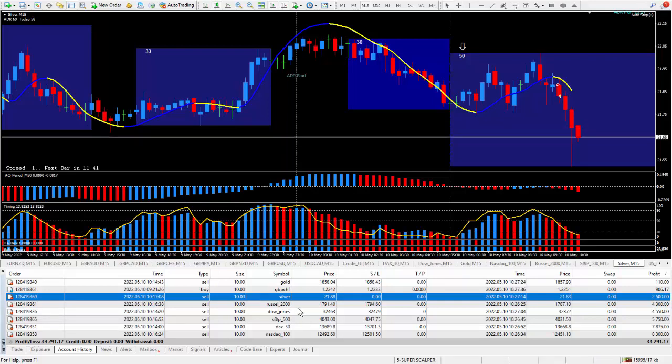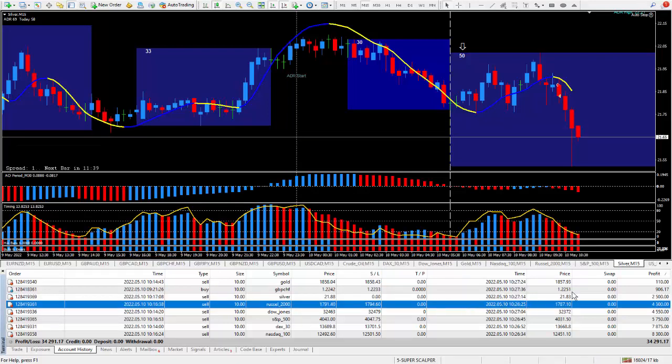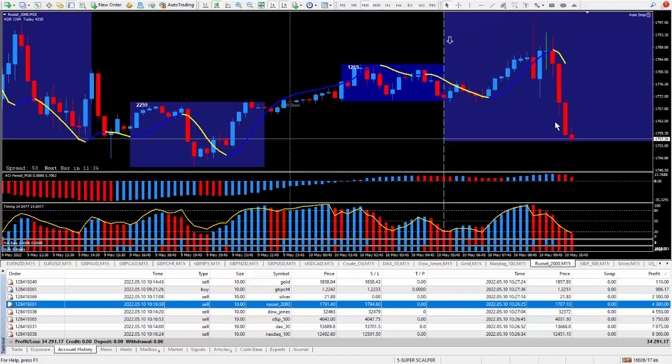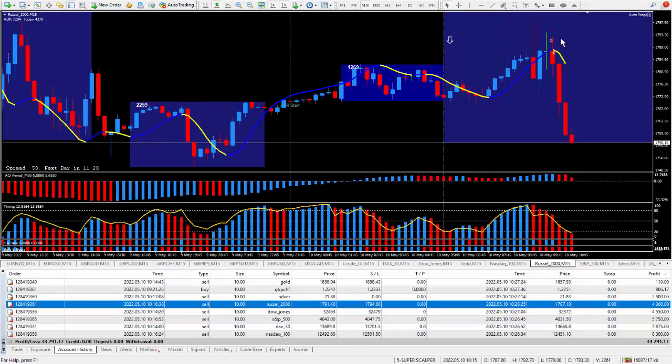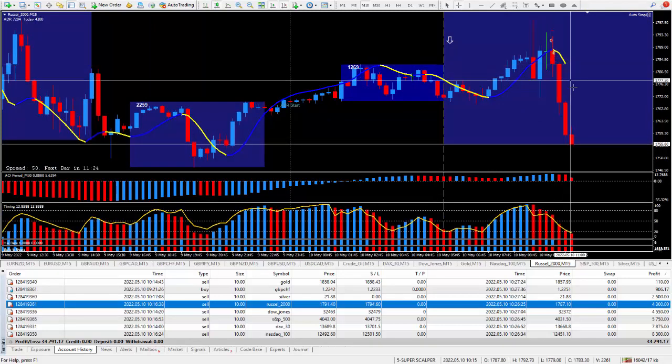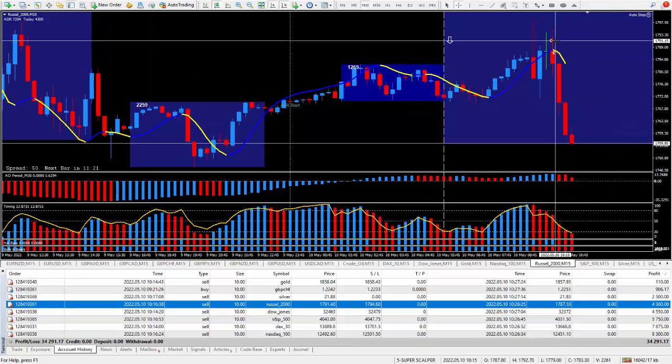Okay, let's move on to the Russell. This one pays $10 a pip. Another one I took after 10 as I was waiting for the chart to line up. There it is there. Got the alert to sell. See how simple and easy it is? As I said, could have made a lot more, but I was happy.